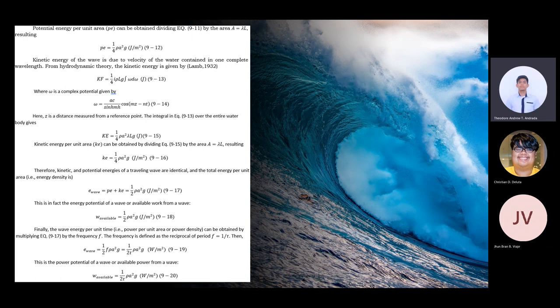Therefore, kinetic and potential energies of a traveling wave are identical, and the total energy per unit area, for example, energy density, is given below. This is, in fact, the energy potential of a wave or available work from a wave. Finally, the wave energy per unit time, i.e. power per unit area or power density, can be obtained by multiplying equation 9-17 by the frequency f. The frequency is defined as the reciprocal of period, f is equal to 1 over tau. Then the equation given below is the power potential of a wave or available power from a wave.